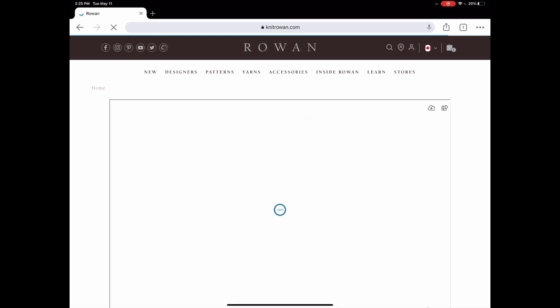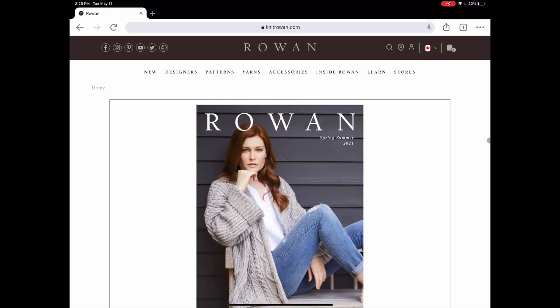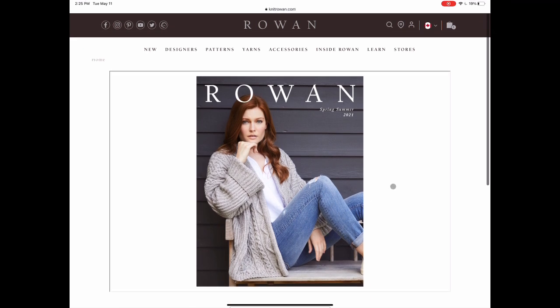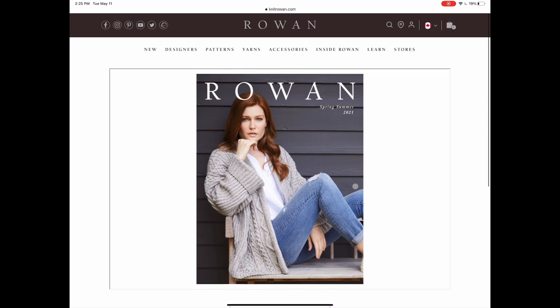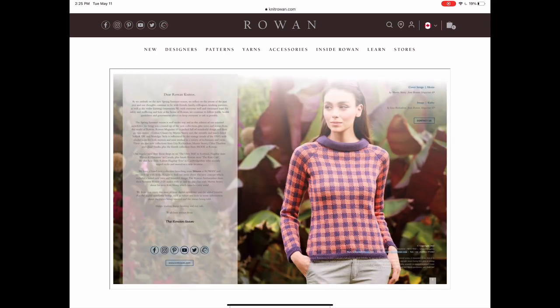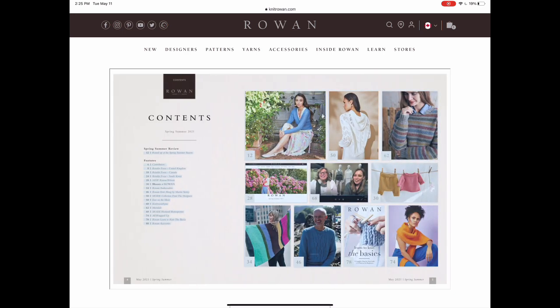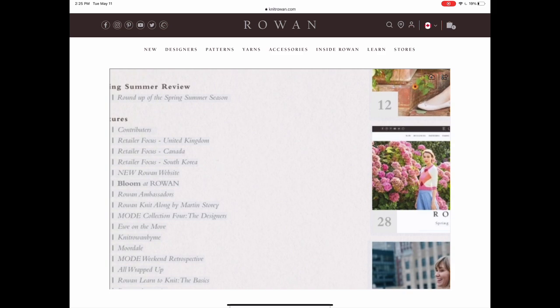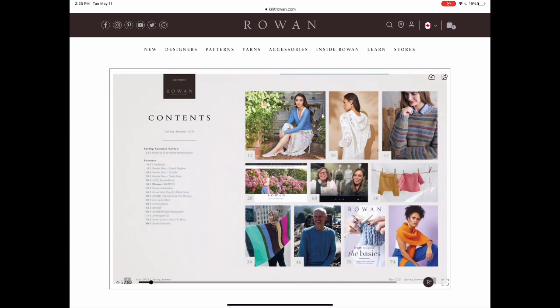Now this is a major publication. It's 82 pages long, so it takes a little bit to load in. And there it is. I just love that sweater that they used on the cover. That's from the Ease collection by Lisa Richardson. There's always a little seasonal blurb from the Rowan team. And then here is the contents page, and you'll see it's got features on yarn shops around the world and new Rowan yarns and publications. And yes, there's the Rowan Ambassador article on page 32.